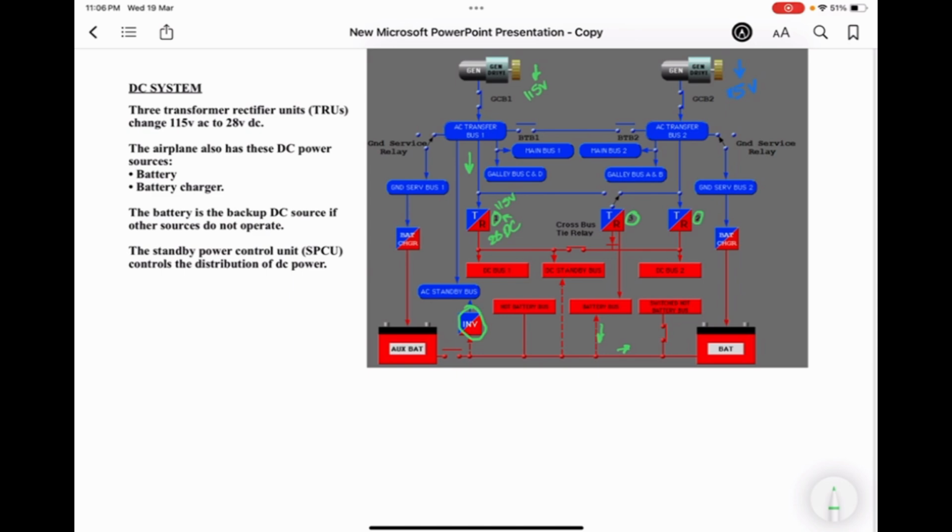So in Boeing philosophy, they have categorized buses, such as a standby bus. The standby term is used when the main DC or main AC fails. So the standby will continue to power the aircraft in case of emergency. The term standby indicates that this bus will operate in case of emergency condition.